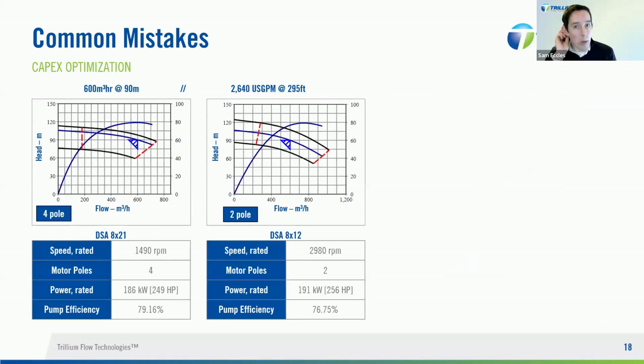So when we talk again about Capex optimization, just to give a very quick example, I'm not going to spend too much time talking about why you would have two and four pole machines in specific speed, because we would spend the full hour just on that part of the debate. But just to say that you have two options here, one that is a two-pole machine and one that is a four-pole machine, so it's running at half the speed.